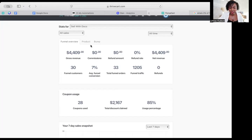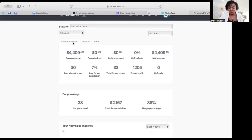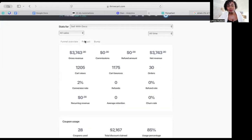I was able to convert 2% for the core product, then 10% for the order bump, and that's where you get this total of 7%. But for most of you, you're going to be focused on the first product, the main product, one product at a time. You want a 2% conversion rate, between 1 and 2% minimum. Then from there, there are different ways to increase that.